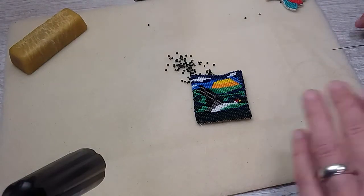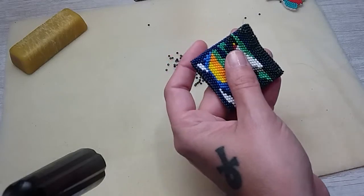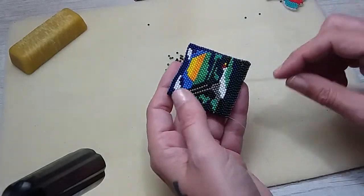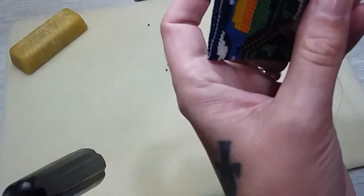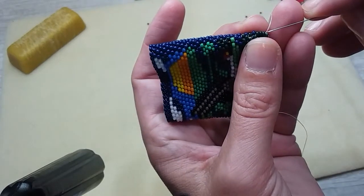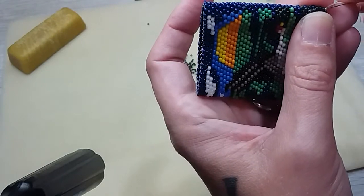Now I'm going to, I think I'm going to do my fringe after I do my top edging, just because I don't want to get my fringe all wrapped up in everything. So I'm going to weave this in and knot it and trim it. If I can get through this.